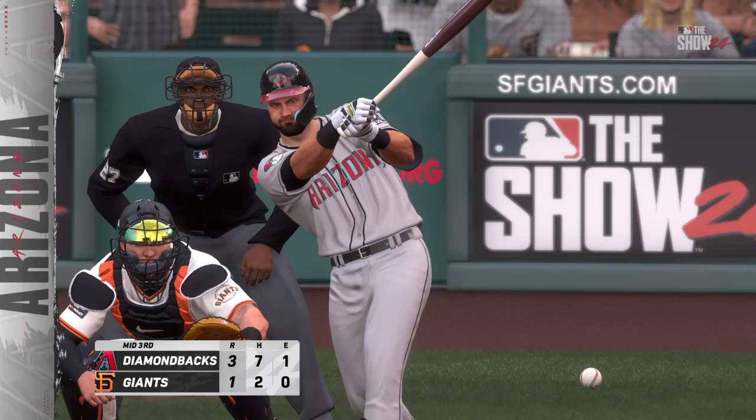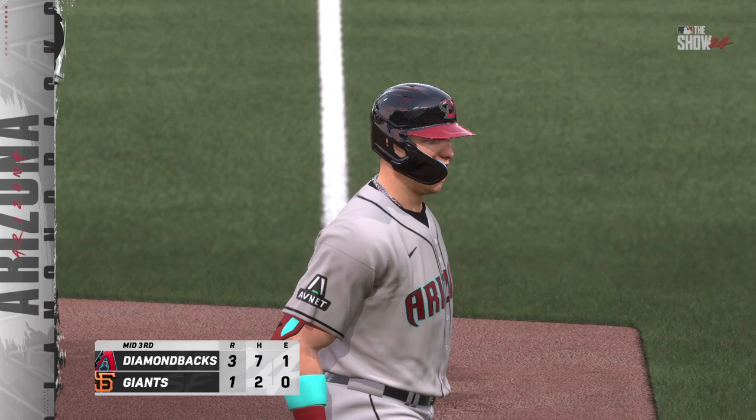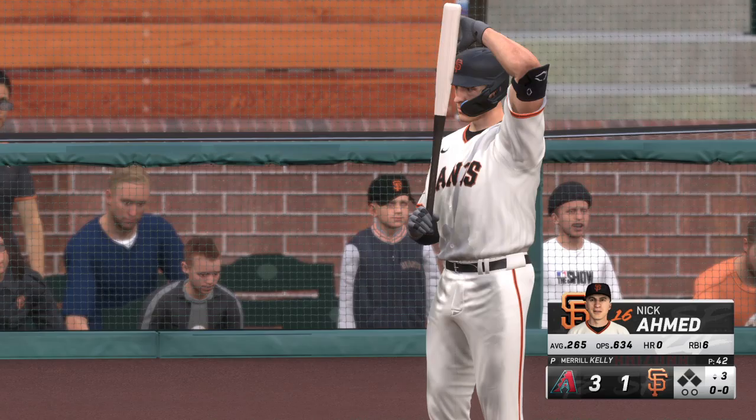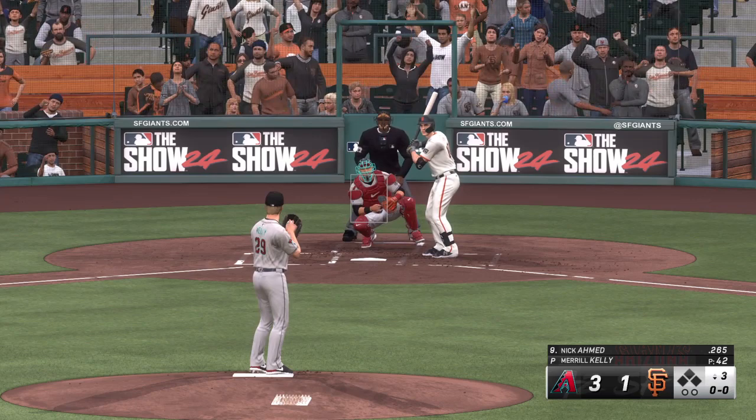We head down to the home half of inning number three. It's the Diamondbacks 3 and the Giants 1. And welcome back to the ballpark. Nick Ahmed here to hit. This is a guy who's in the lineup first and foremost because of what he contributes defensively, Chris. And when you talk about preventing runs from being scored, this guy is a big contributor.